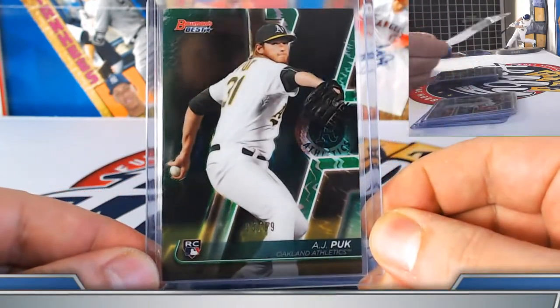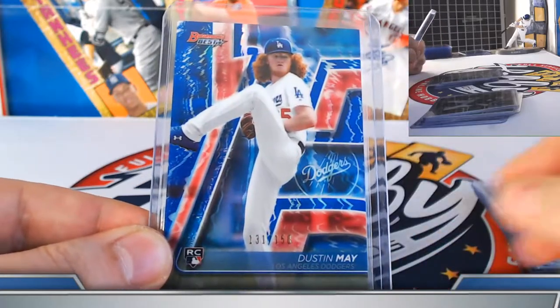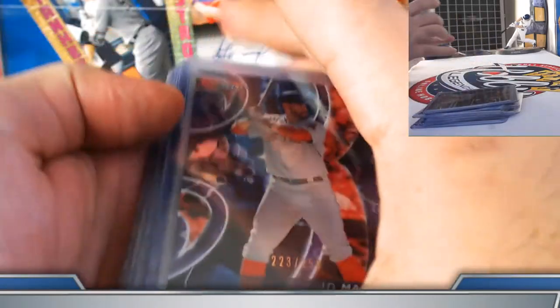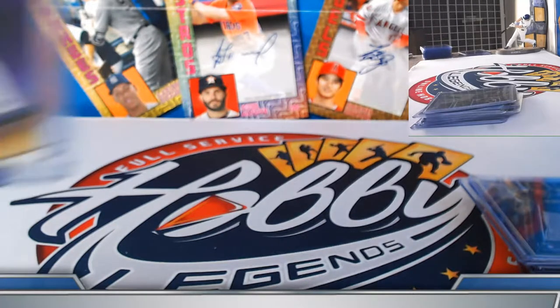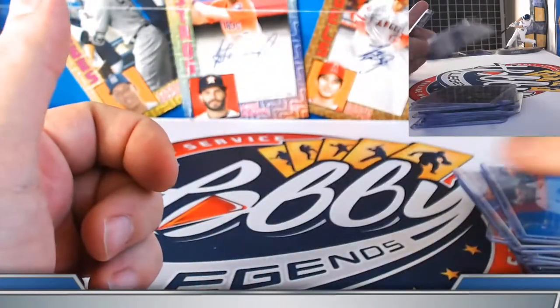Greens to 99, AJ Puck. Garrett Cole. Blues out of 150, Starling Marte. Dustin May. And Trent Grisham. Purples out of 250, JD Martinez. Bobby Witt Jr., Gallen, Scherzer, and AJ Puck. One more time.